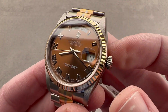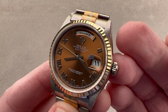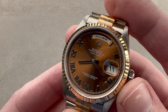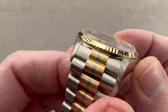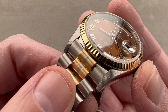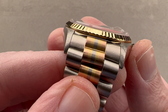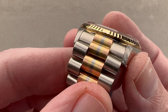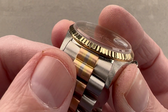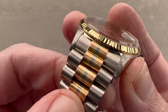Super exclusive. Back in the single quickset and first generation double quickset Day-Date era, you could get what was called the Tridor. Literally an abbreviation or conjunction of the French words for three and gold. It is a 3 gold center link president bracelet design where you have flanking rose gold, yellow gold, and in the center perfectly aligned white gold.